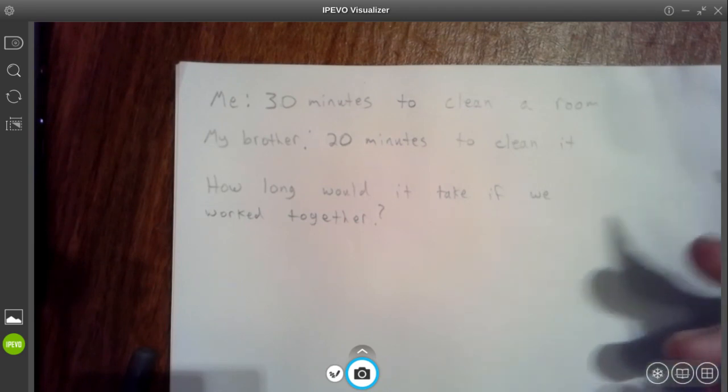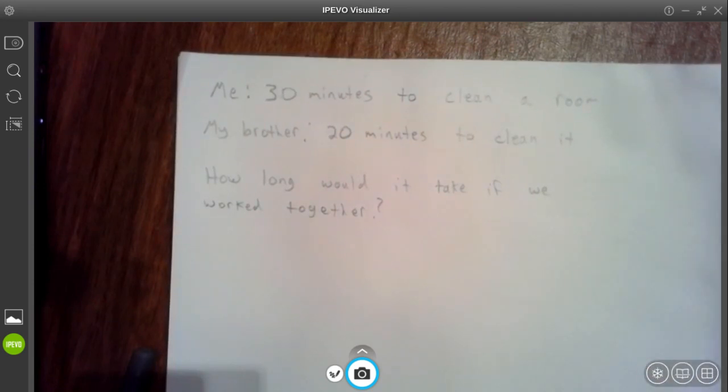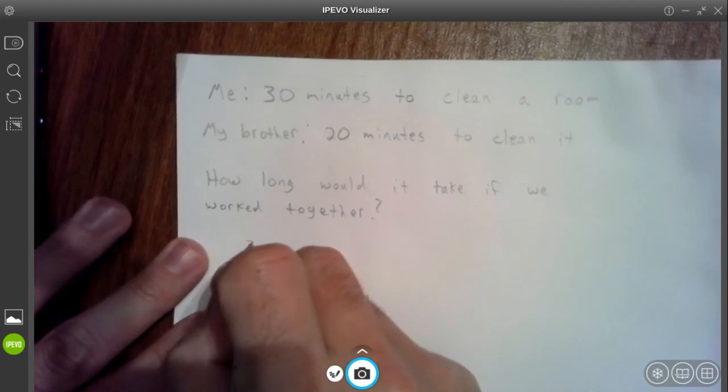Now that's assuming we don't fight and bicker. How long would it take us to clean this room if we were just doing it at the same rate? We weren't stepping on each other's toes or anything like that. So let me set up those equations again. I like to do that.